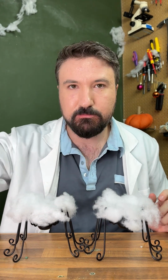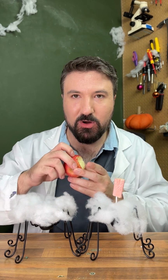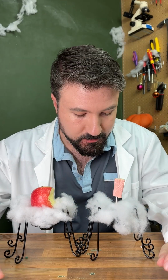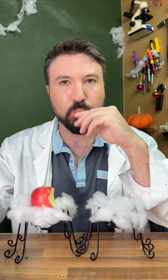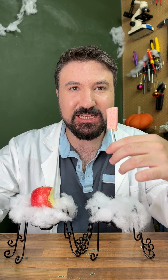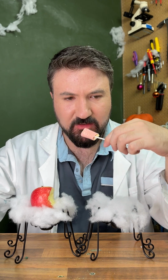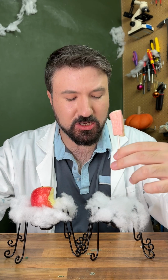Sorry, Harrybo. So for our final round here, we've got apple versus drumstick. So let's try our apple again. You can see there's a bite from earlier. Very sweet, quite refreshing. Right, let's try a drumstick. The texture of a drumstick is basically the opposite of an apple. Incredibly chewy and tough. I don't think I've ever heard anyone say a drumstick a day keeps the doctor away, but it's still a very good candy.